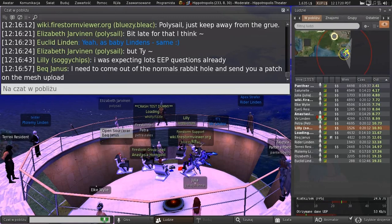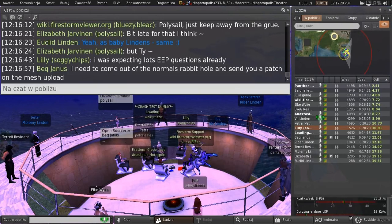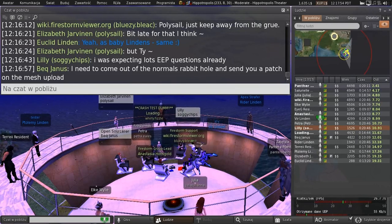If you do have another patch on the mesh upload, please let us know. I don't think we have a ton of additional work currently queued up for mesh upload. So if we're going to try to add any additional patches, get a hold of those soon, and it's still possible that we decide to defer, depending on the scope of the changes as well.